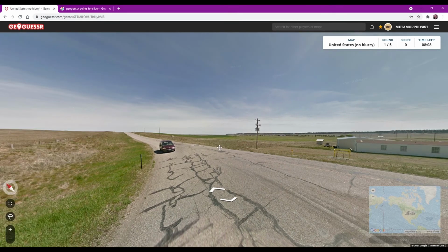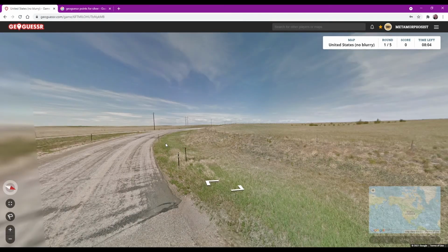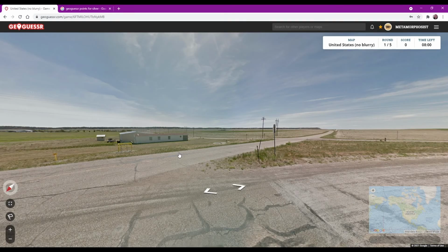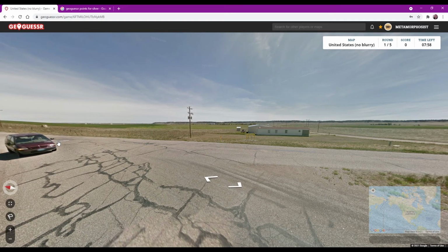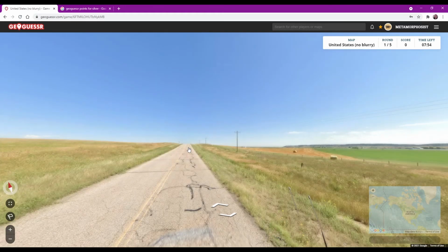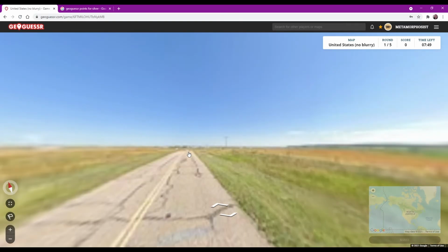Just going back to the beginning. Very little to go on. Got a general region, I guess. There's no street signs or identifying marks anywhere on this intersection, which is lovely. Head out this way. See what we can find.